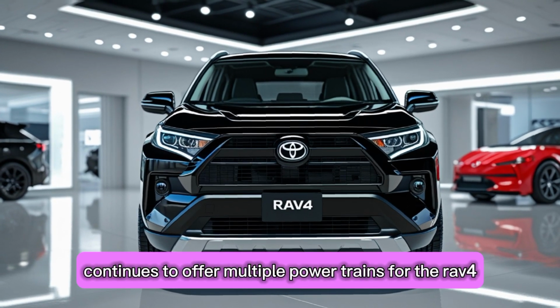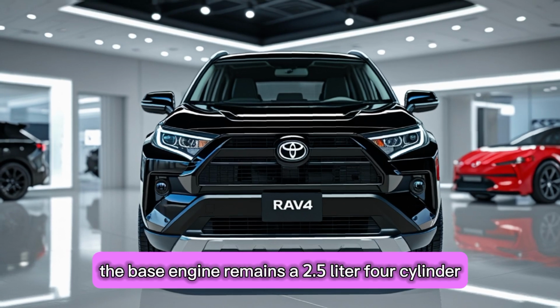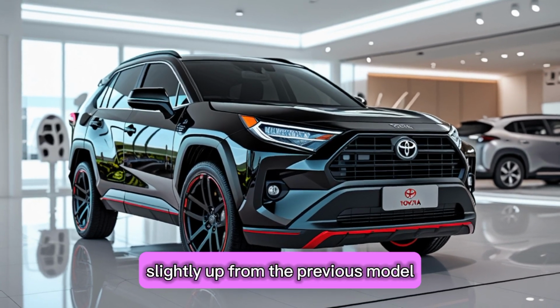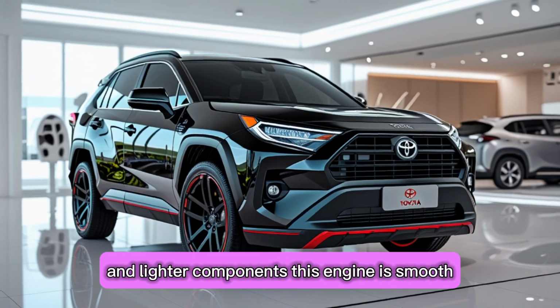Toyota continues to offer multiple powertrains for the RAV4, and this variety ensures there's something for everyone. The base engine remains a 2.5-liter four-cylinder paired with an 8-speed automatic transmission. It produces around 205 horsepower, slightly up from the previous model thanks to some tuning improvements and lighter components.